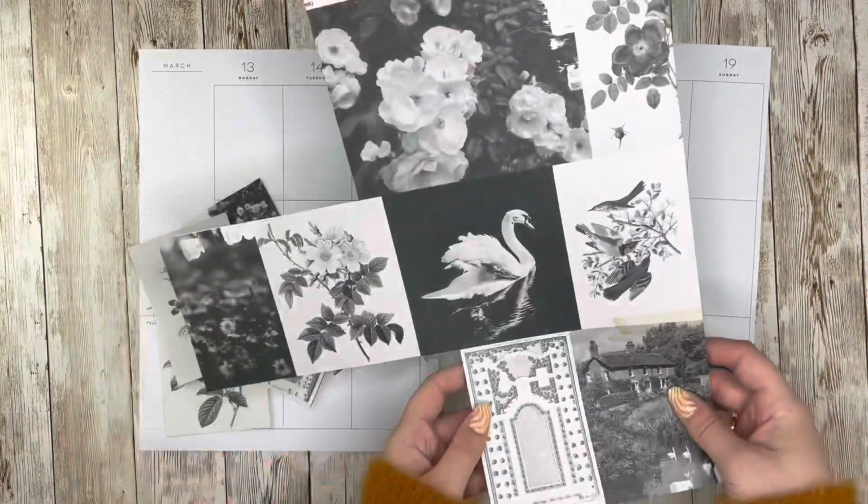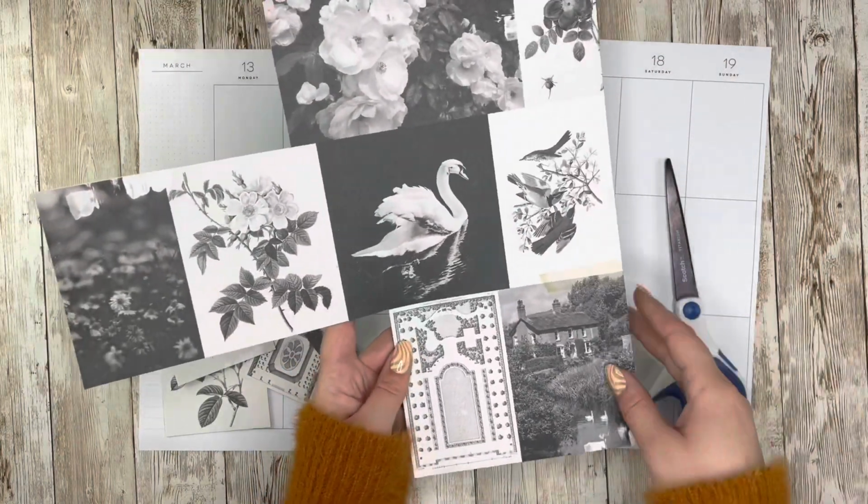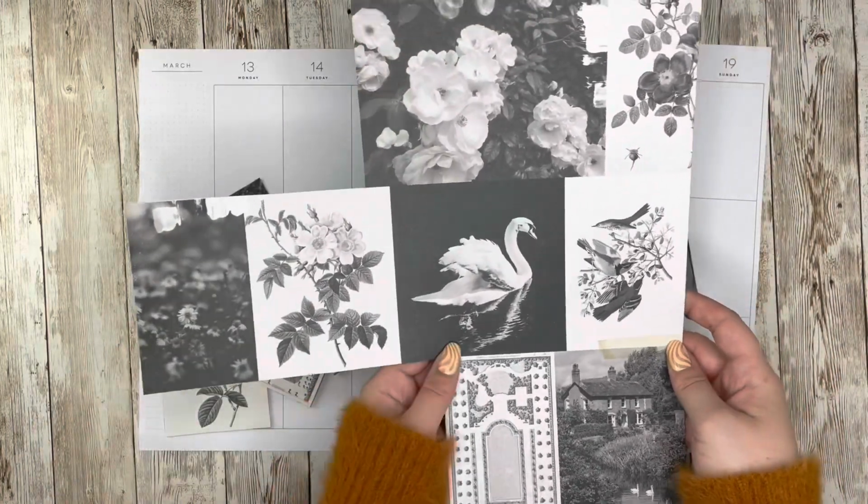There's things on here that I love. I love the little cottage with the swans up front. I love the big swan, but those will be nice for the junk journal. This one's really pretty too. Yeah, I can reuse these in a different project.